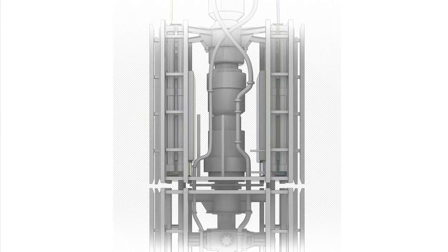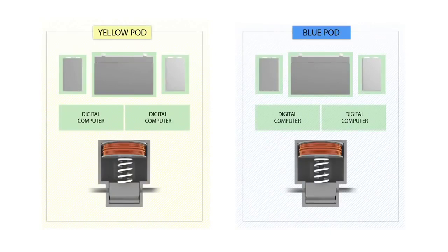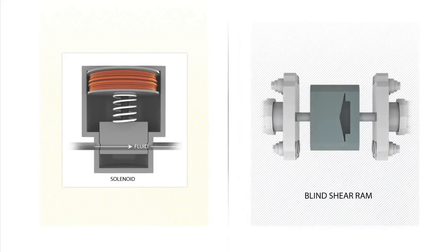This emergency system is designed to activate when electric power, hydraulic pressure, and communications from the rig have been lost. The AMF deadman system was operated by two redundant control systems on the BOP, known as the yellow pod and the blue pod. The redundancy is supposed to increase the reliability of the system in an emergency situation. The yellow and blue pods worked independently of each other and were comprised of identical enclosed computer systems and sets of solenoid valves. When activated, the solenoid valves controlled important BOP functions, such as closing the blind shear ram.